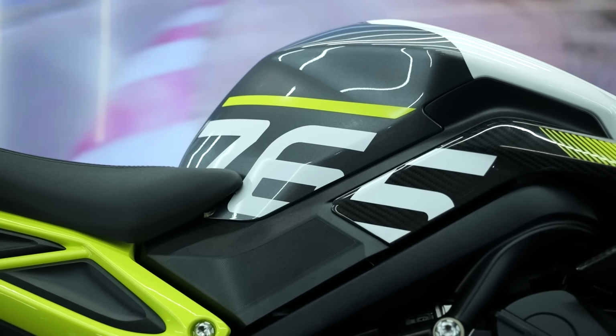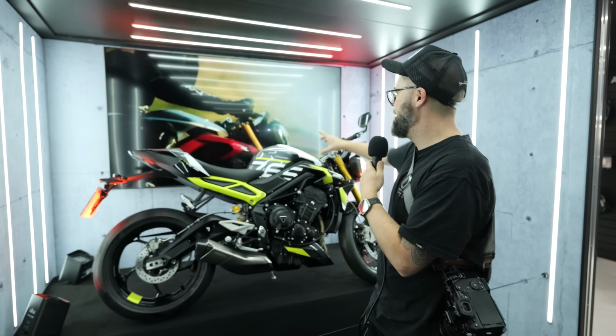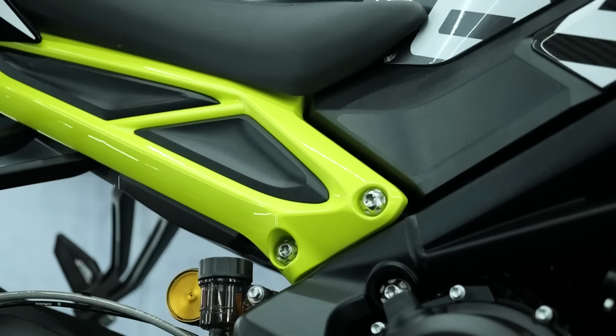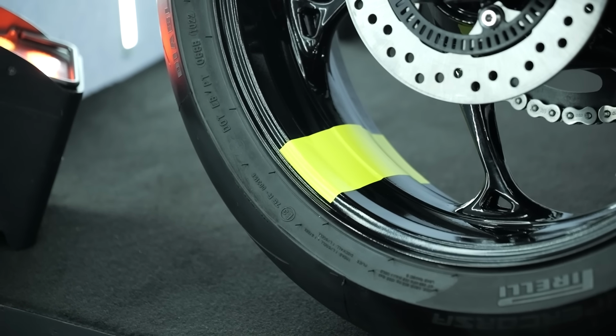You see, you've got a bit of carbon on it with the side panels, on the front mudguard, on the belly pan as well, so just that racy little look to it. And then also this paint job, a bit of grey, a bit of black, a bit of bare carbon, a bit of white, and then the Triumph Performance Yellow, which I really like on these particularly sporty models of theirs. They put it on the subframe, on the graphics, but also a little stripe on the wheels as well. And this one is definitely one of my favourite looking naked bikes on the market for 2026.